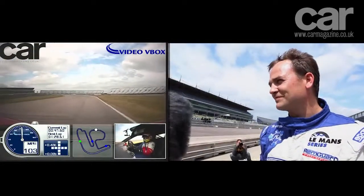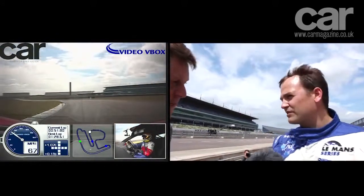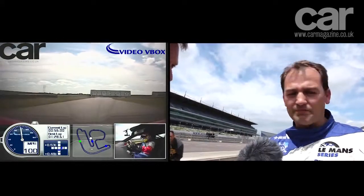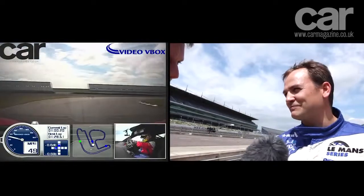How do you think the McLaren will get on? Can you imagine anything beating this? I don't know. I've never driven the McLaren, so I've driven all these cars before, bar that one. And just looking at them, power and weight, they're going to be very, very close matched. So I can't wait to find out. Yeah, let's go and see.